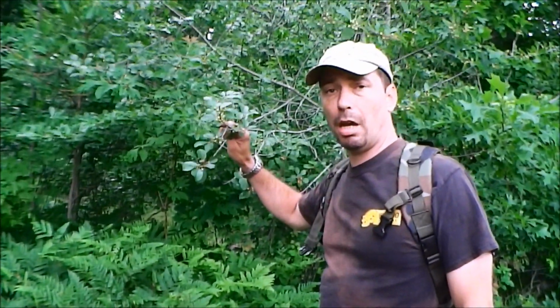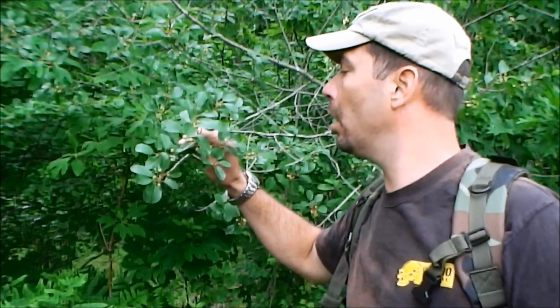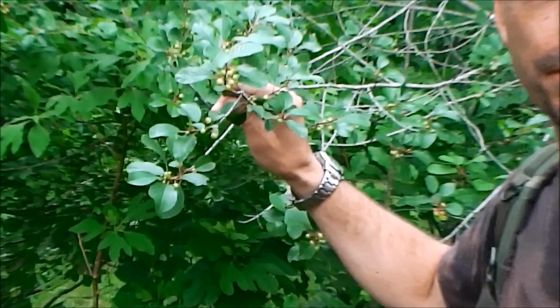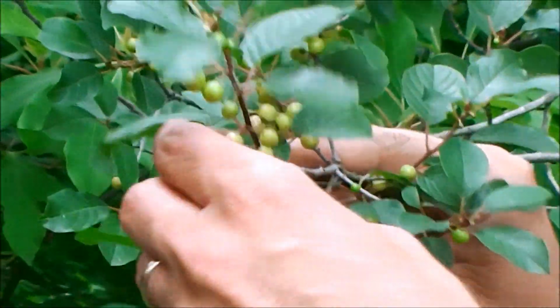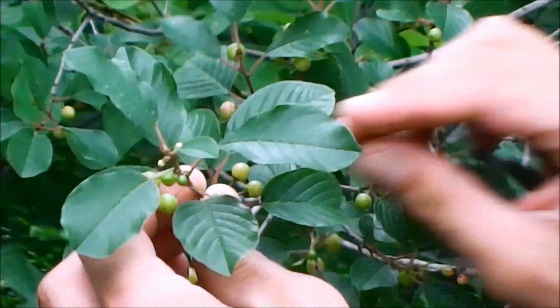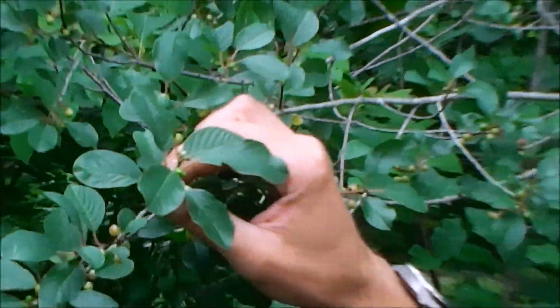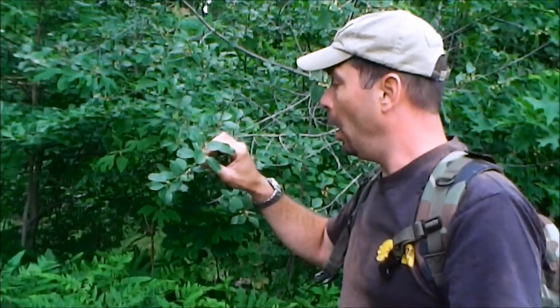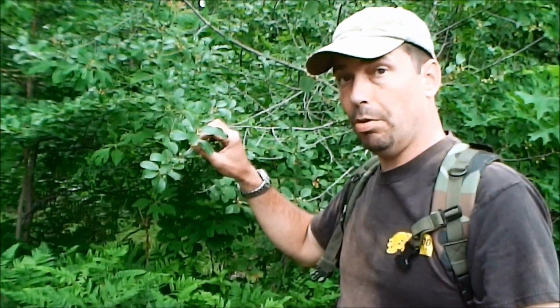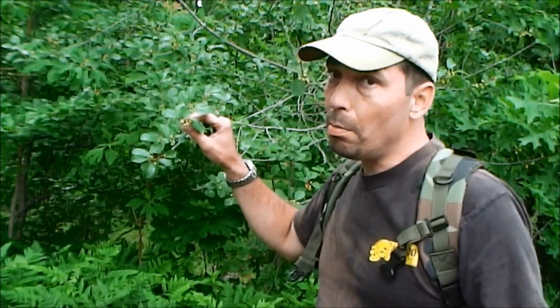These are the common North American leave-it-be berry. The reason that I call them the leave-it-be berry is because I don't know what in the hell it is. So whenever you don't know, as far as berries go or anything like that, if there isn't a ready way for you to identify them, leave it be. You can live a long time without food and you can find something else to eat. So remember, leave it be berry.